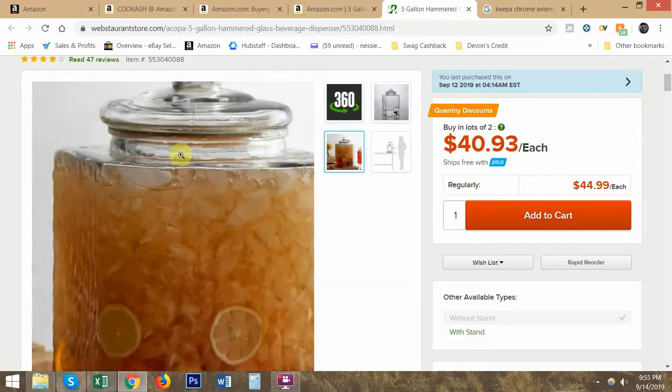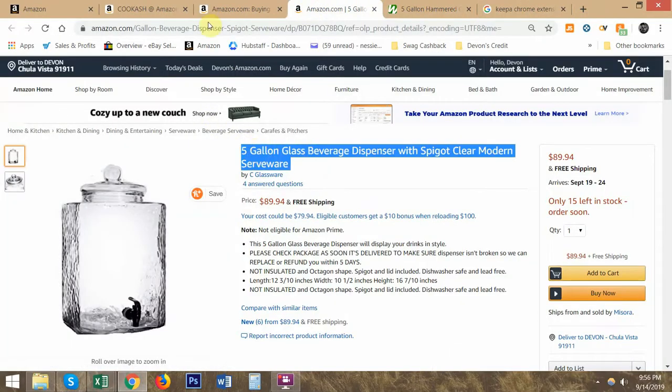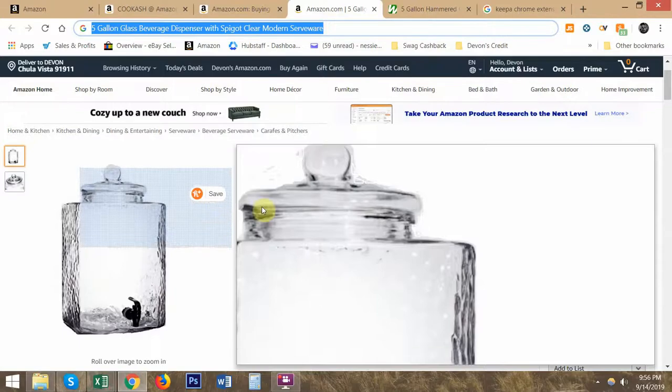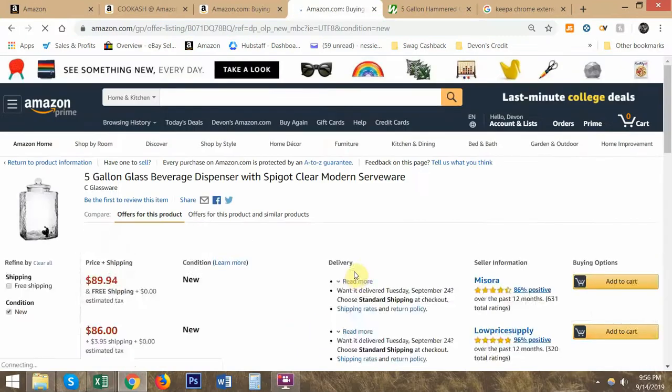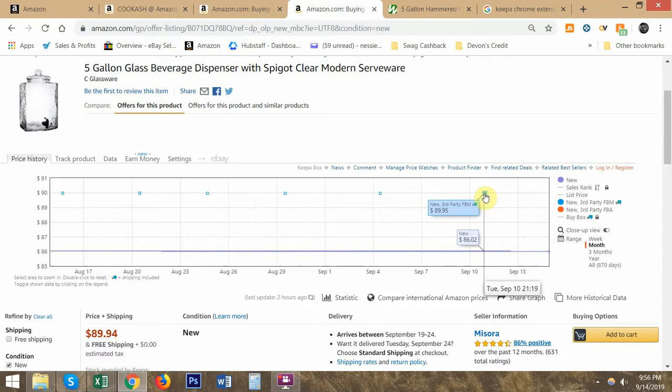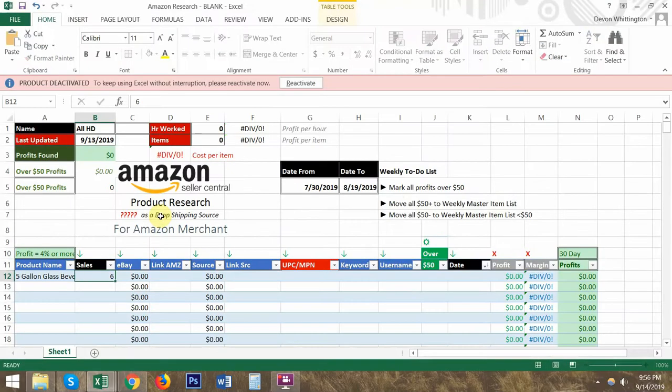You're going to go to the spreadsheet, as we've done before in the past, copy the Amazon product name. It's not as important as eBay because keywords do not matter on Amazon. You're going to go to new and used and see how many sales have happened in the past month for the blue squares, which would be new third party fulfilled by merchant. Emphasis on new. Not used, not refurbished, only new. 1, 2, 3, 4, 5, 6. So we type in 6.